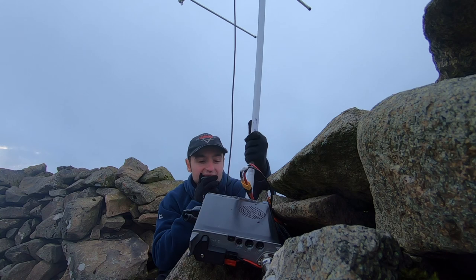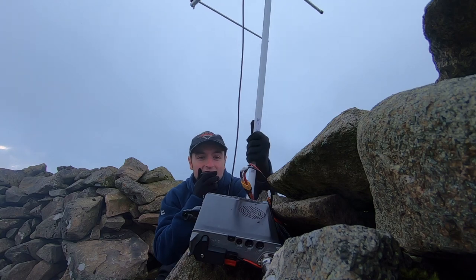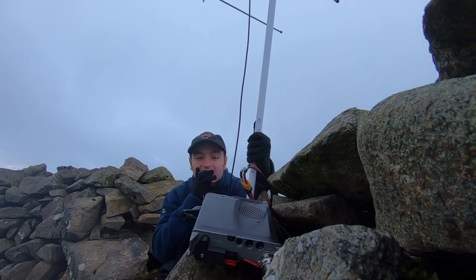G0XBU, M0AAG/P returning. No, it's absolutely fine. The wind's actually died down a bit and we're operating from a car, so we do get a little bit of protection. Your signal report is 5 and 9++. Really fantastic signal there. I'll say 73 for now, just because I'm getting a bit cold and I need to have something to eat. But I'll just see if there's any other stations as well.